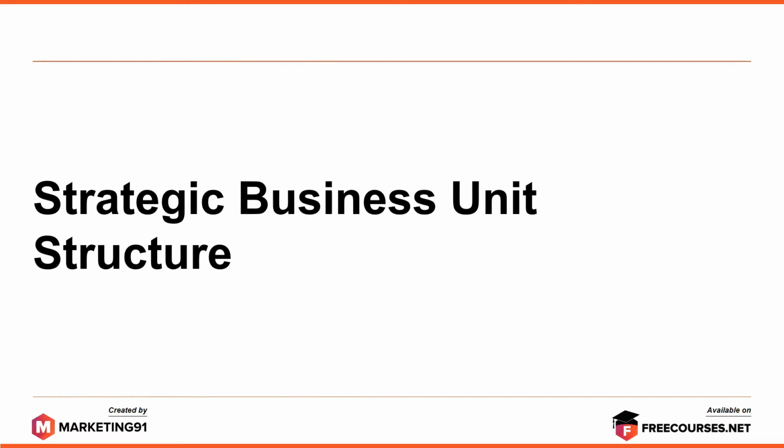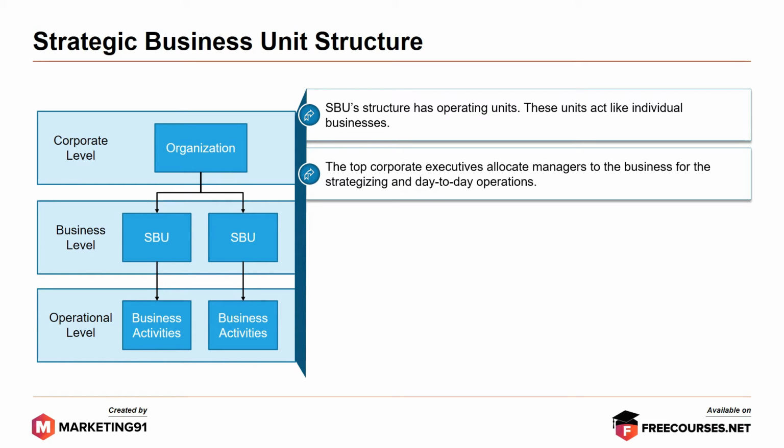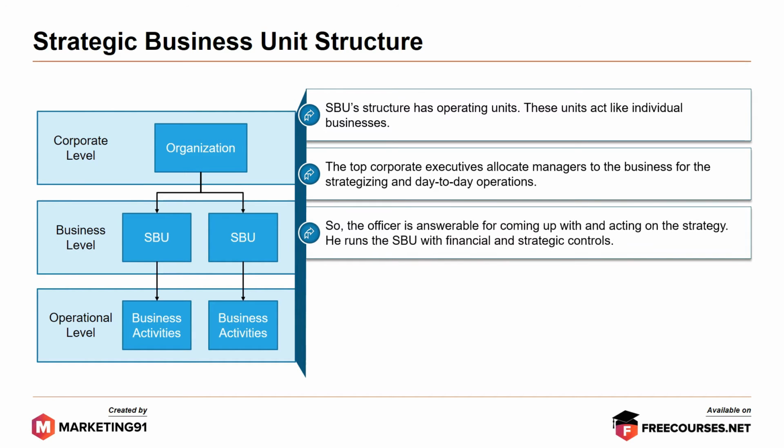Moving on to the strategic business unit structure. SBU structure has an operating unit. These units act like individual businesses. The top corporate executives allocate managers to the business for the strategizing and day-to-day operations. So the officer is answerable for coming up with and acting on the strategy. He or she runs the SBU with financial and strategic controls.